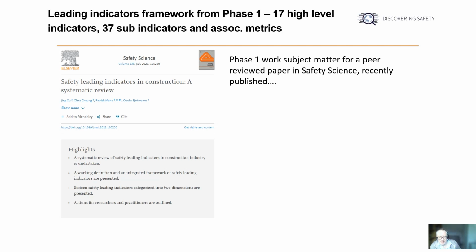The work undertaken by the University of Manchester in phase one in developing the framework is the subject of a peer-reviewed paper in Safety Science recently published. Details on the paper are provided in this slide.